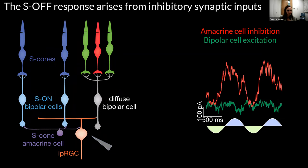So the first question we had was about the synaptic origins of the S-off response. This is a voltage clamp recording in response to a temporally modulated full field S-cone isolating stimulus. And it revealed that S-cone signals are present in the inhibitory, but not the excitatory synaptic input to the M1 ipRGC. This increase in inhibition during the S-cone increments is consistent with amacrine cells mediating the S-off response in M1 ipRGCs.